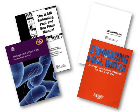There are a number of other publications available, and the Pool Water Treatment Advisory Group's publication on treatment and quality standards for pools and spas is another good source of reference. I will note at this point that most of the material in this presentation has been derived from these sources.